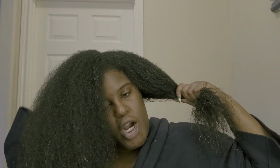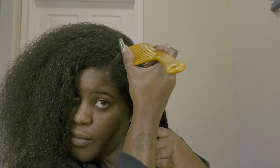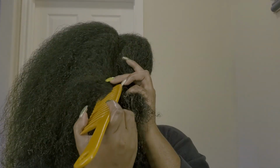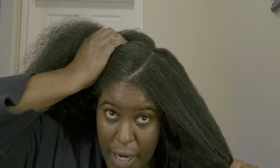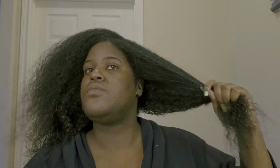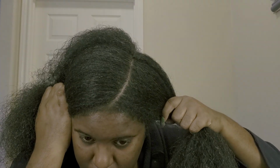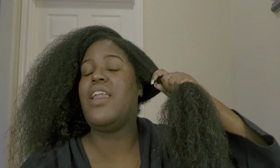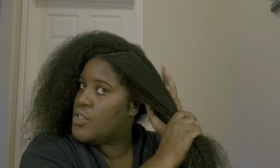All right, so my part looks good enough. I'm not gonna make a big old deal about it. And then for a little flare, I come here and bring it in like that. So my part has more of a swoopy action, just like that. You can make that as deep of a swoop as you want. I'm just gonna do that.